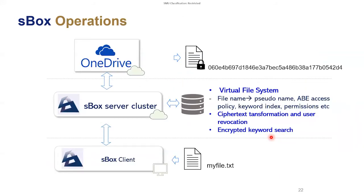Another way to look at SBox is in terms of the operations when data is encrypted and uploaded to the cloud. At the bottom, we have the SBox client. The client is doing the encryption. We have end-to-end encryption and decryption. The client has a plain text file which is encrypted and passed to the SBox server cluster. The server cluster is controlled by the organization.